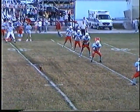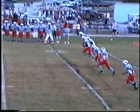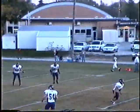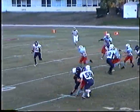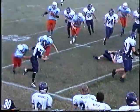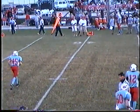To kick off for Crest. And the kick is away, and back to the 5-yard line. We'll be taken off by Colin Brady. Brady runs to the right side, past the 20, and sets it out there off the 30-yard line. And Williamsburg is the game.